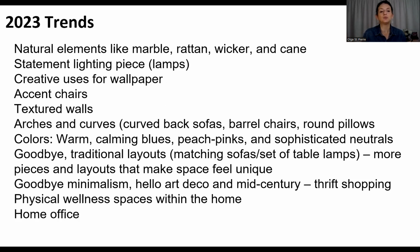Accent chairs and textured walls are kind of fluctuating from the wallpaper trend. Arches and curves are in. Think furniture, right? We're having some curved sofas, some interesting looking chairs, and also interesting shapes for pillows and colors. As you will see, it's very interesting in terms of the trends how different companies pick their colors for the year. They're kind of all over the place. They always are, but it's interesting to see which colors each company gravitates towards.